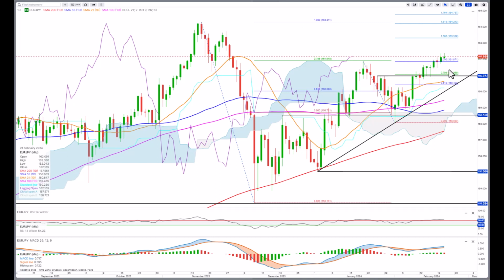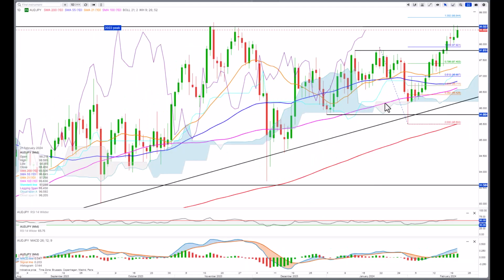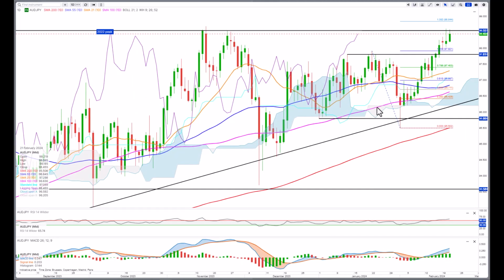Don't be too afraid. There can be some corrections, but bullish sentiment, a positive sentiment, and we also have the 100 moving average coming up, 55 also coming up. So you give it about a week or so, then it's probably breaking above that and forming a golden cross that could point to higher levels.